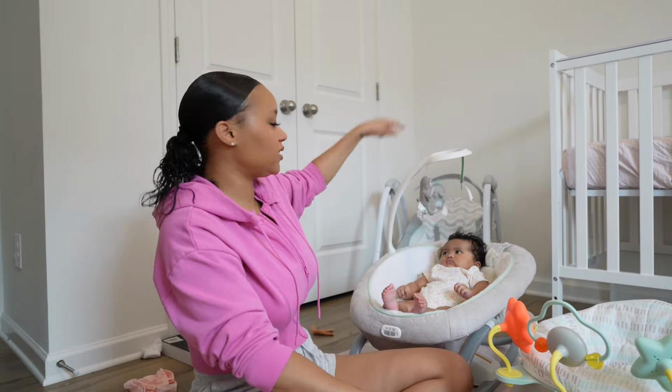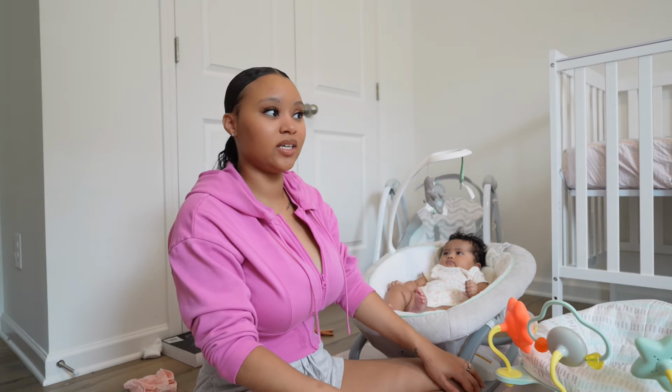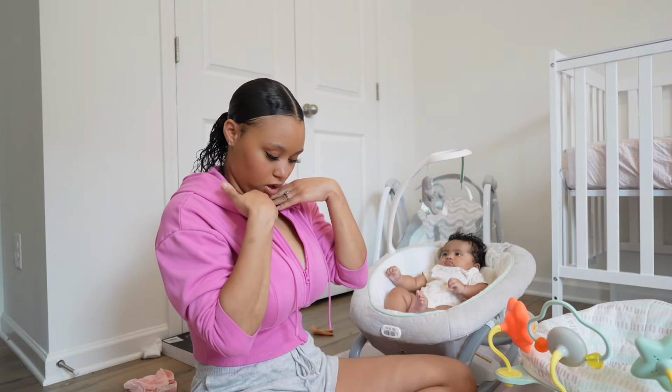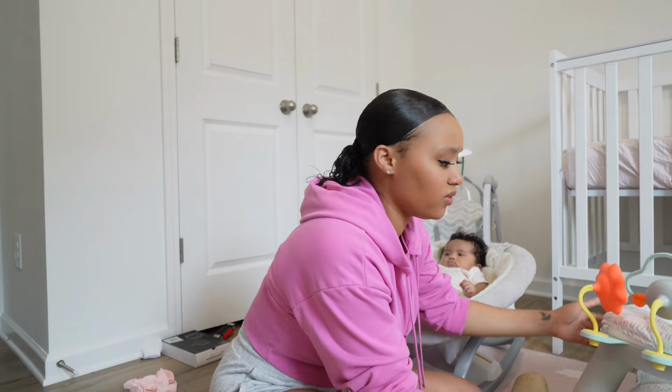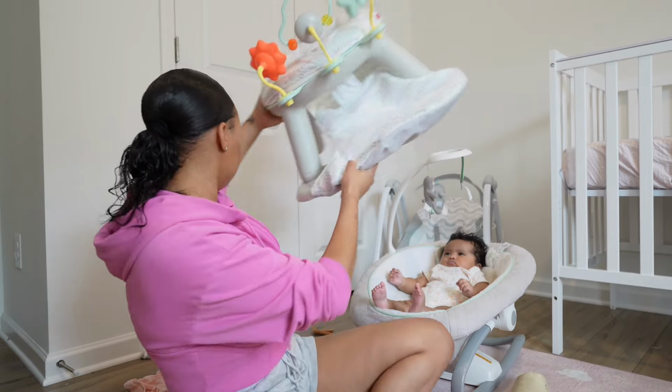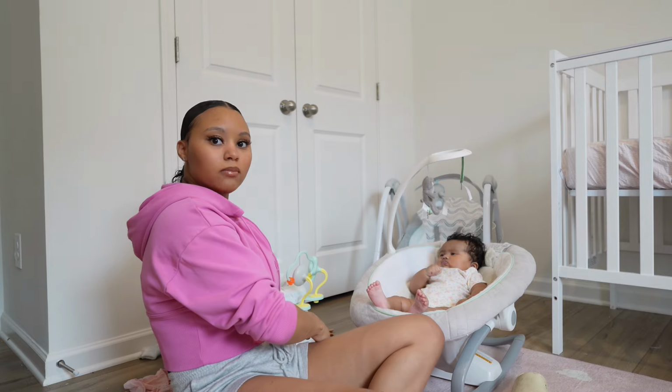That swing back there, she hasn't really been in. I don't think she really likes it. And I don't like it either because she is slumped down and her neck is like that. And I don't like that because they can't really breathe. So that one, I don't really like it that much.